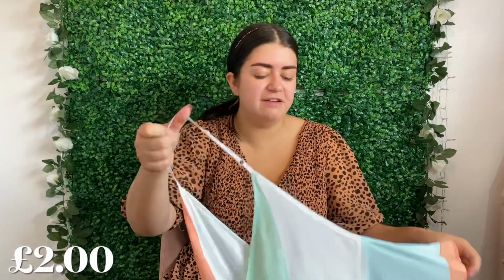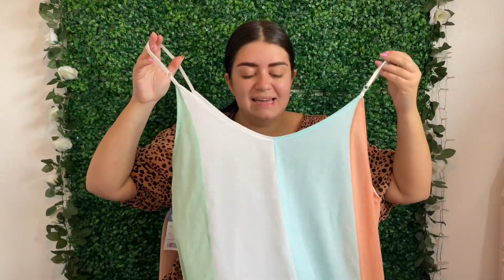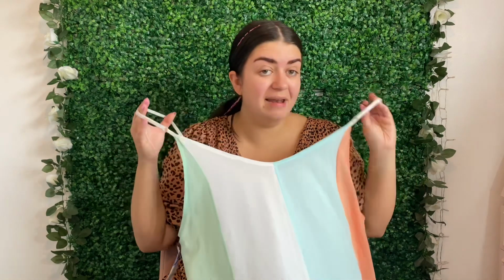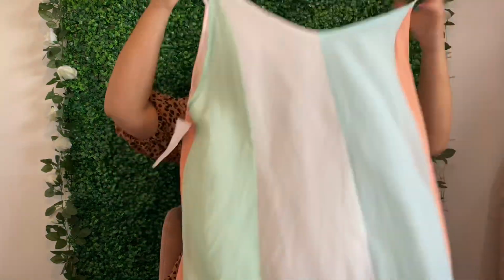Next thing I got, again, £2 from Haven's Hospice, and it's just this floaty summer dress. Now this is not the most fancily made outfit. In fact, it looks quite cheaply made. However, this is the thing you want on that boiling hot day where every single piece of clothing is making you feel sweaty, because this just hangs from your boobs. It just hangs. And this is what you want on them really, really sticky summer days we've been having.